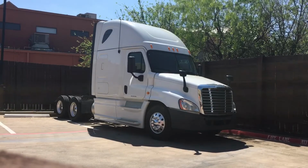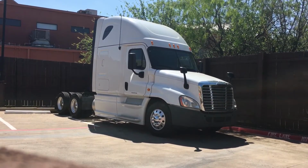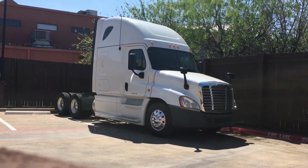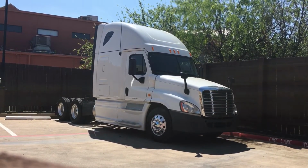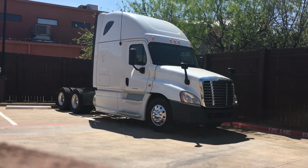There's my truck. Just bought it, a 2013 Freightliner Cascadia with 340,000 miles. It's got the DD15 in it. It's a pretty nice truck. I'm very happy with it.